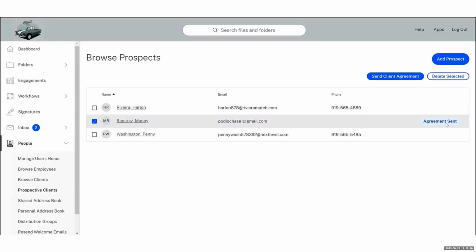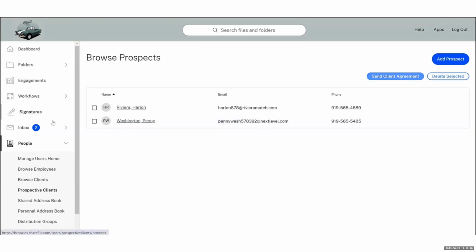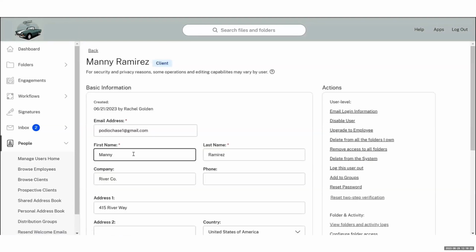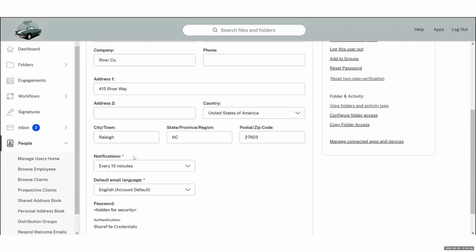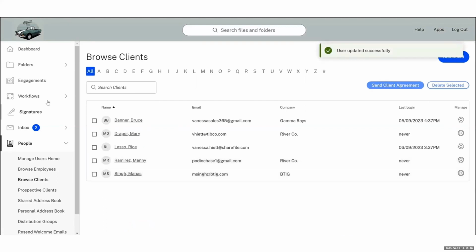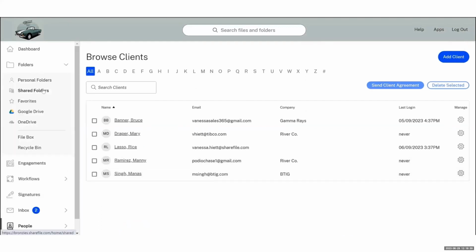So I can refresh the page in my account, and we'll see that that client is now removed from the prospects list, and now they're added to the client list. And you'll see all of their information there. And then next, we want to see where the automation created that client folder.